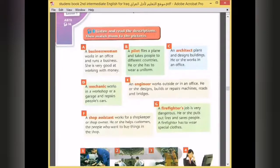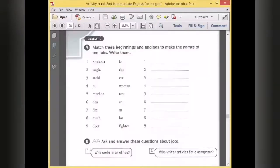Now, let's move to the activity book. And where is the activity book? Okay. Exercise A. Here you have names of nine jobs. You have to match the beginnings of these names to their endings to write the name properly. So how to do it? For example, number one, business.